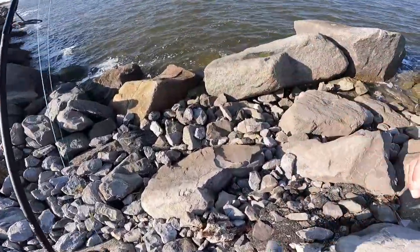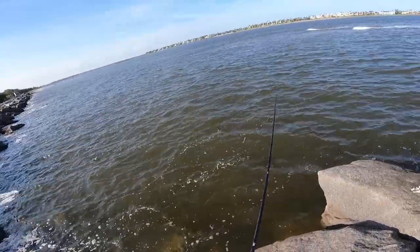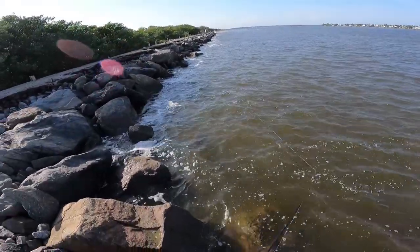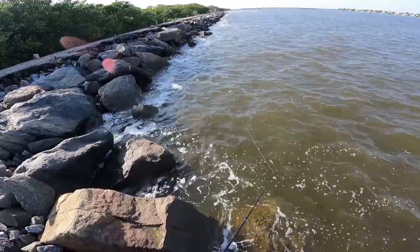All right, we're back on the rocks now. And we'll probably give it like an hour, maybe two, if the fishing is good. And the water level is up quite a bit more now. So hopefully there's even more fish here than there was before.